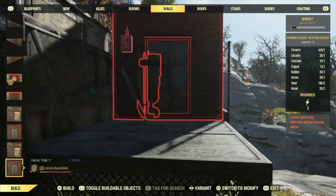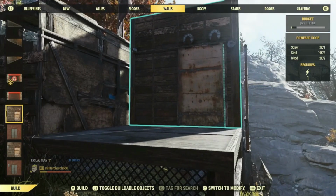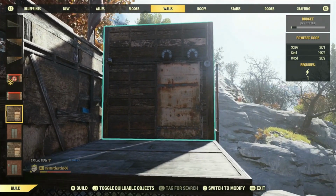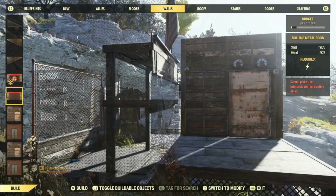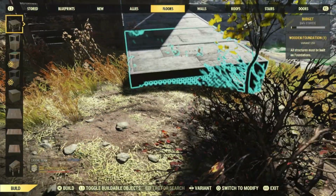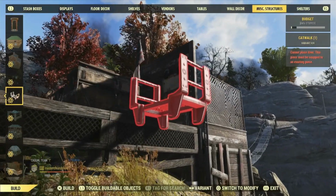Now, because of the existing structure, we're going to have to use these powered doors because they're the only doors where the door is actually on the side of the wall instead of directly in the center of it. So we're going to pick the one that does not have the keypad because that would be atrocious and would require us remembering a single 4 digit number, and I can't be asked to do that.